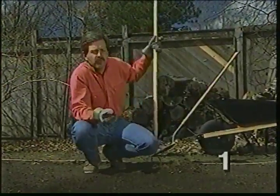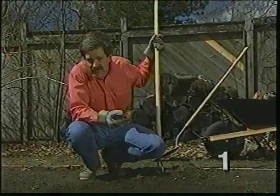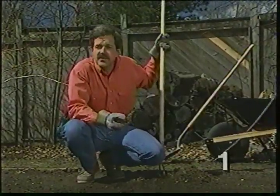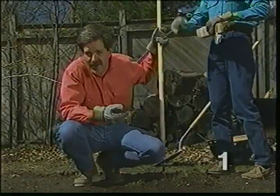With the sod removed, we get a much better look at the soil. Obviously, soil is one of the most important ingredients in gardening. If you have poor soil, chances are you'll have a poor harvest. But there are ways of improving even the worst soil, and we'll show you how.